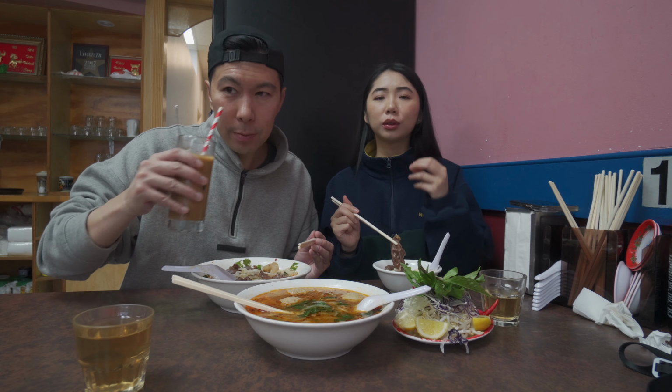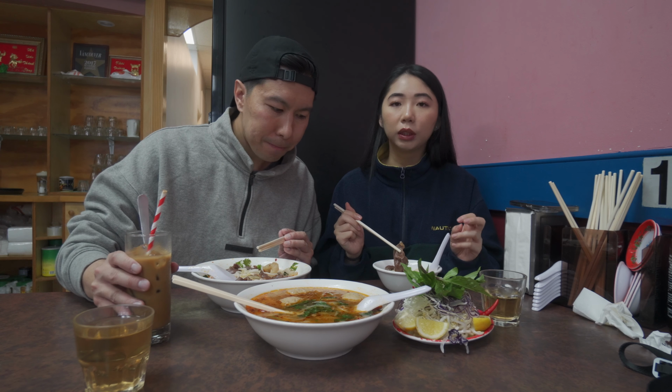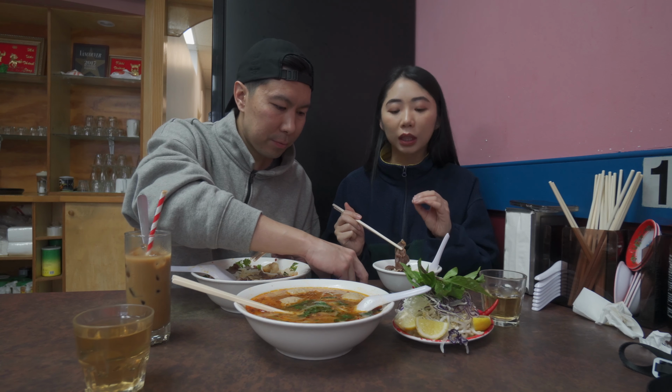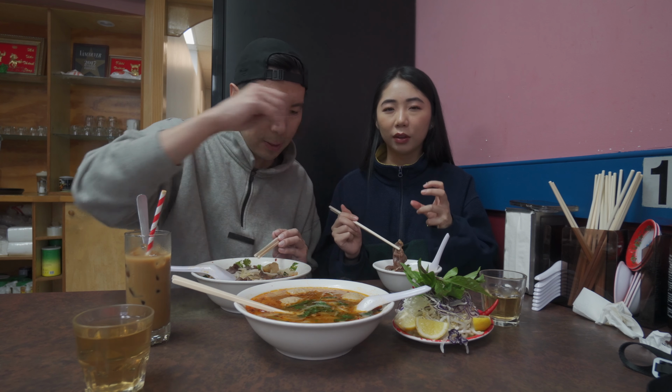What do you think of the noodles? The noodles are really bouncy in texture. It's really smooth, with a silk-like feel in your mouth. The noodles absorb the soup, making it very flavorful, would you say?